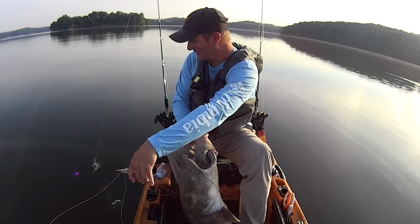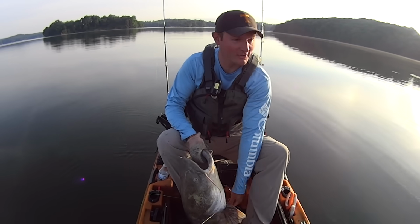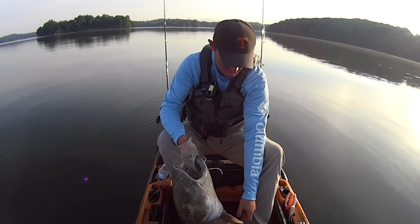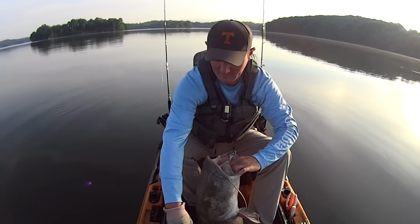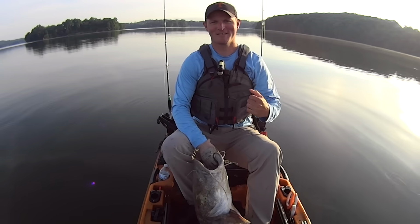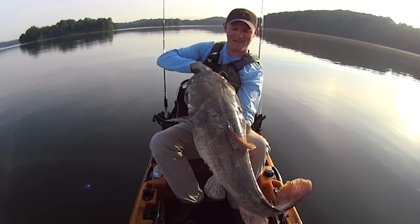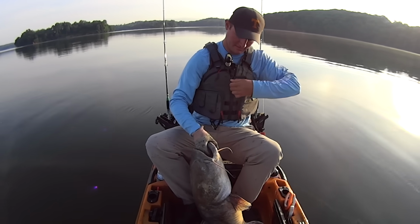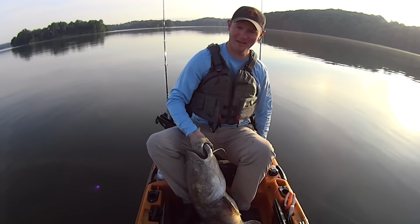Let's see if I can work around that. So we got that undone. I don't know if that other fish is still on that front line or not. I don't even care at this point. I'm so happy to have this fish in my hands. Get that out of the way. Buddy, we got us a whopper. Look at how fat that fish is, man. Let me get rid of this camera. Let me set this out of the way. Is it even still running? Yes.